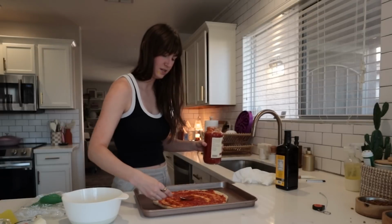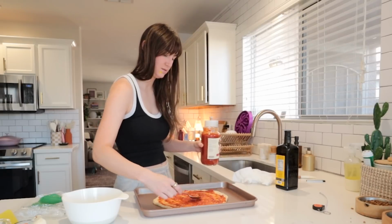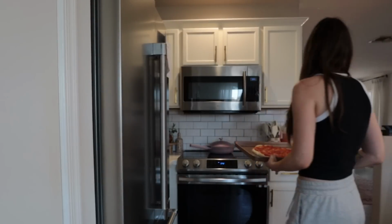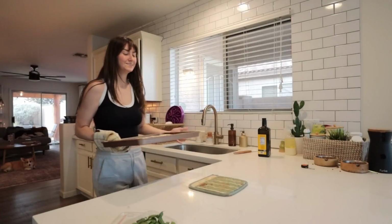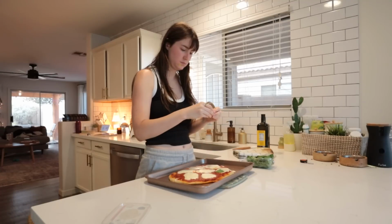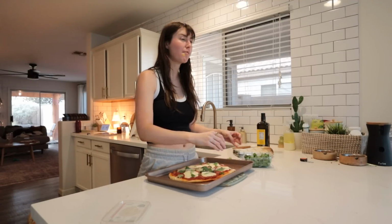All right, we're gonna put it in like this for half the time, then add the rest of the toppings. 5 to 7 minutes. Google, set a timer for 7 minutes. All right, 7 minutes. Starting now. Looks so good. My mouth is watering.